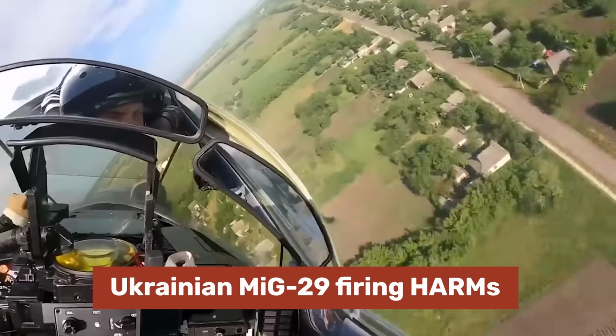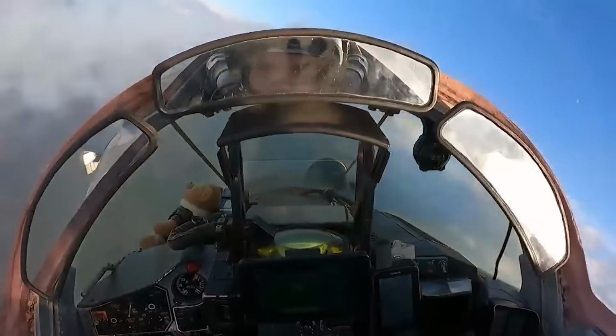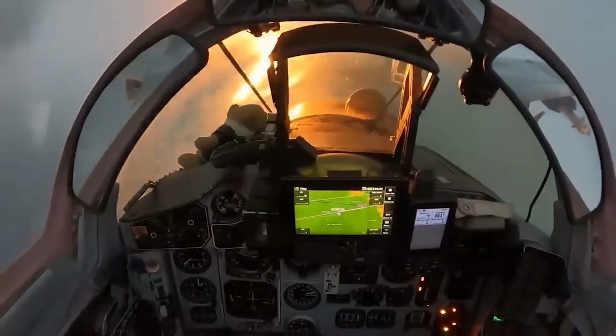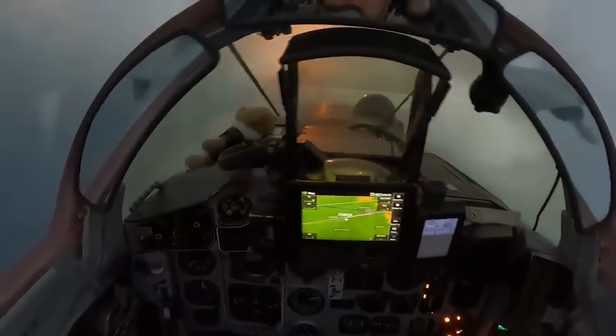Now, Ukraine has been launching these American-made AGM-88s from their Soviet-made MiG-29s and Su-27s. And that causes all sorts of problems. You see, you can't just bolt a missile to the wing of an aircraft and expect it to work. The missile has to actually be connected to the targeting systems inside the cockpit for the pilot to be able to use them and launch them when they want to.